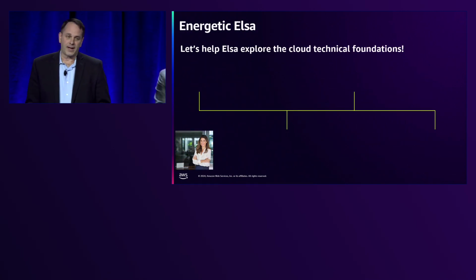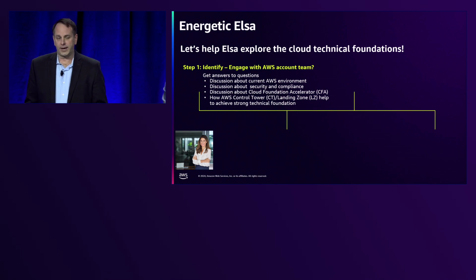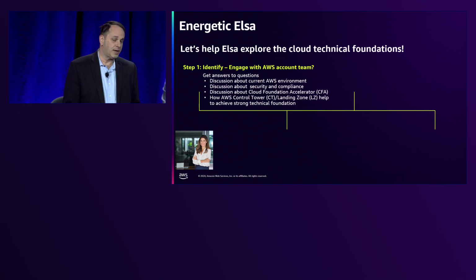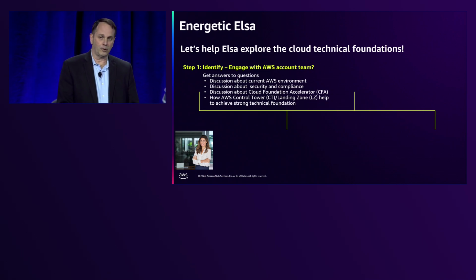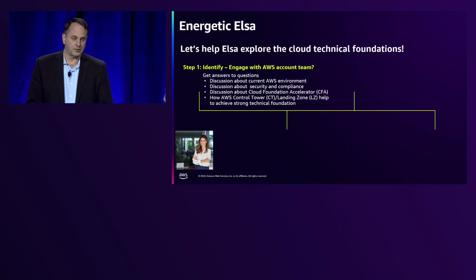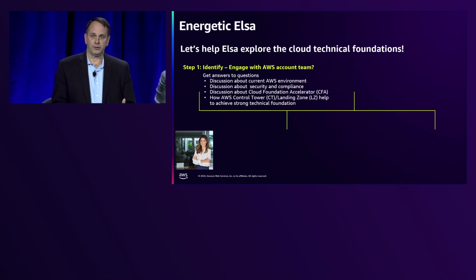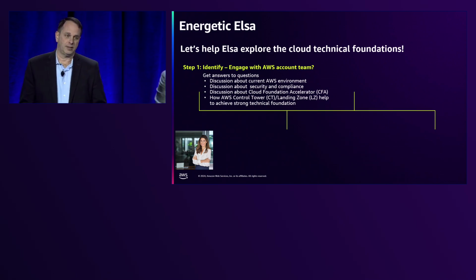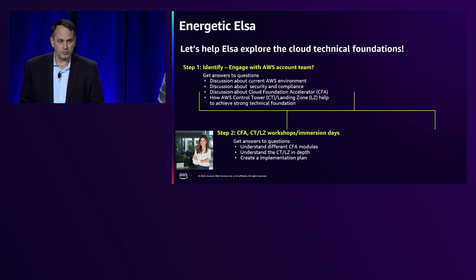For Elsa, Elsa's already had a successful DR solution on AWS, and she's much more interested in making sure that she is setting up her AWS environment according to industry best practices, as well as making sure that they're meeting her compliance and governance objectives. Security is going to be really important for Elsa as well at this stage, and she would work with the account team to start understanding what her current environment looks like and start designing what her new environment would look like.